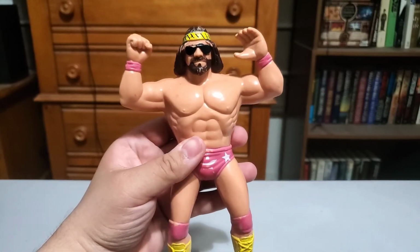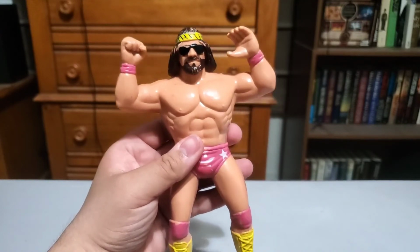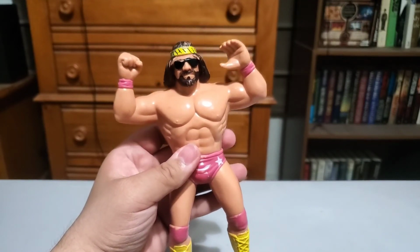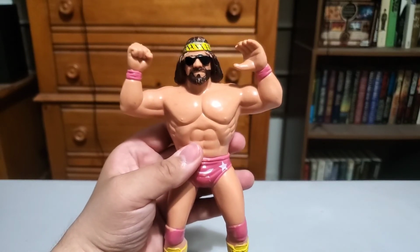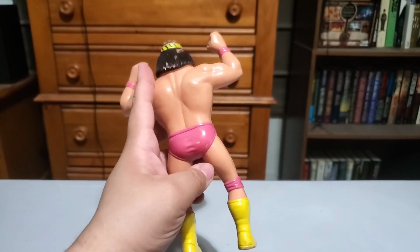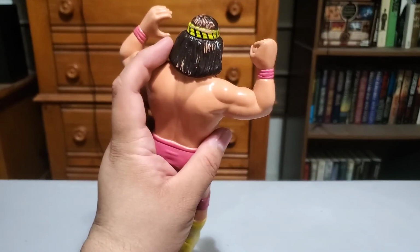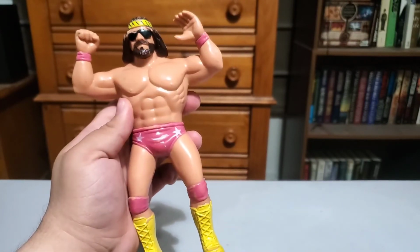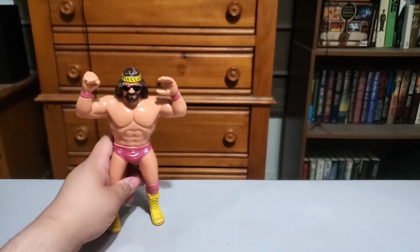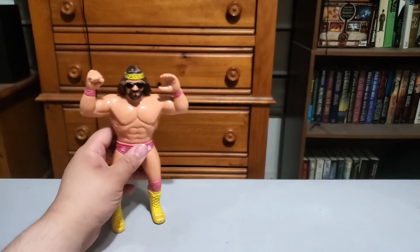One of my main reasons I wanted this one was because he has most of the paint on his glasses. I've seen a lot of these where the glasses are almost gone. The paint's just almost gone. He actually has most of his, and that's one of the reasons I got it. A little bit on the butt too. But yeah, my main reason was he had all the paint on the glasses. So from the front, besides the star, he looks pretty good because he's got most of the paint on the glasses. Is he gonna stand?